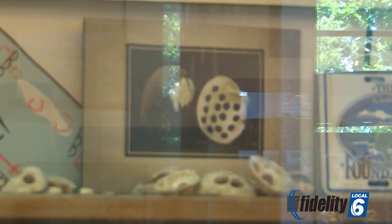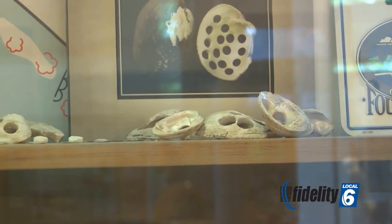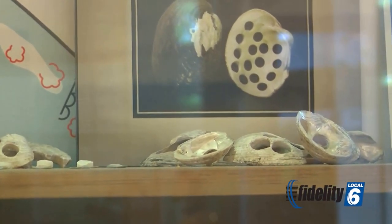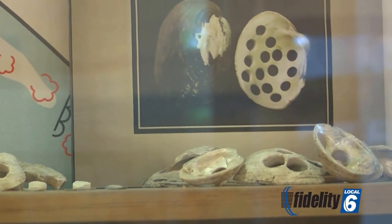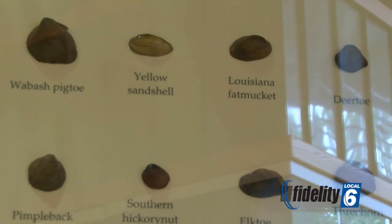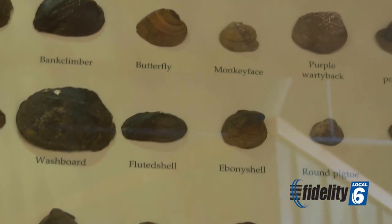Before they had plastic buttons, they were using freshwater mussel shells to make polished buttons. Lots and lots of shells were harvested out of the streams. But the thing about mussels is they're an indicator of water quality. If you don't have a healthy mussel population, that might give you an indication that something may need to be looked at as far as water quality.